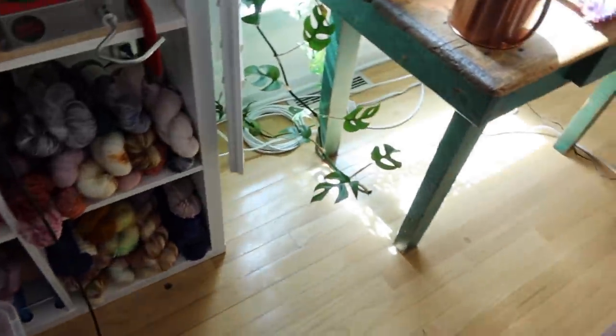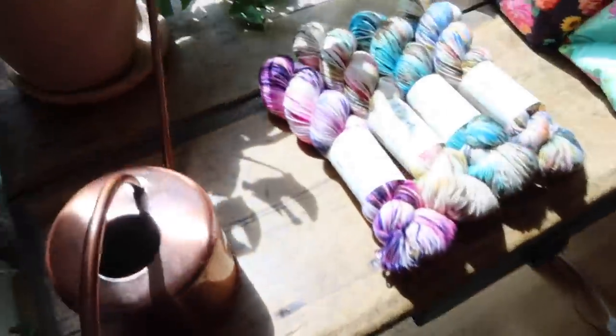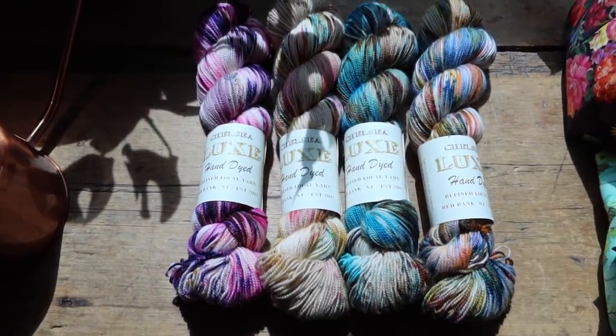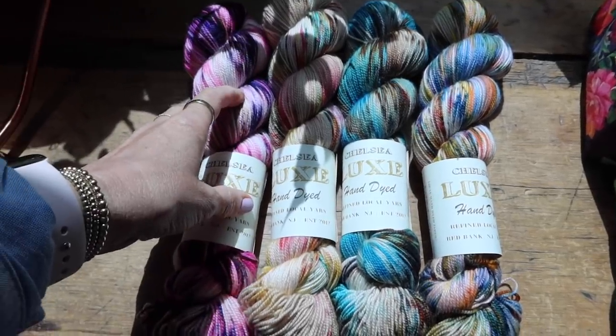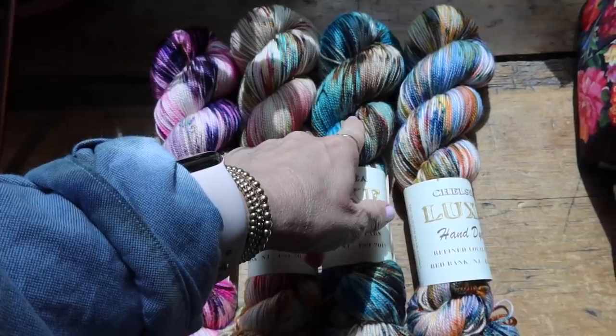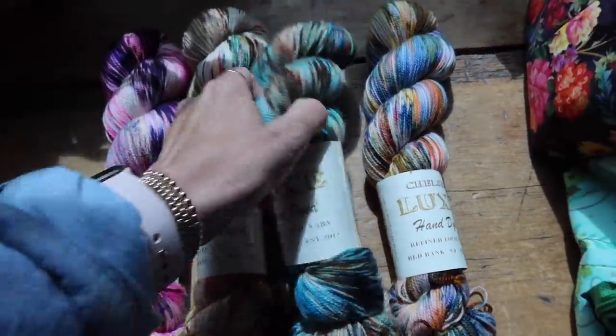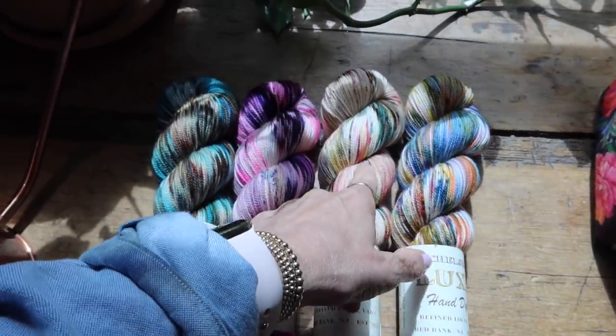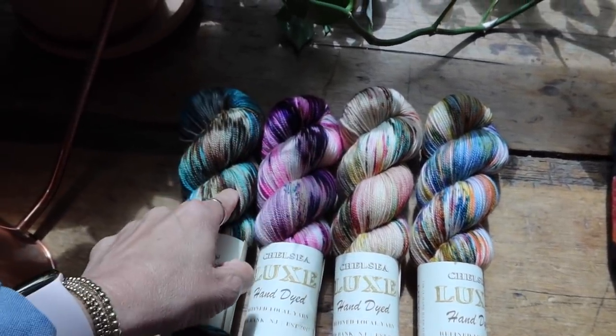Here, let me just move this. And then these are the four colors. Looks so weird, the sunlight in here. It was hailing like 5 minutes ago. Point Pleasant. Seaside Heights. I get confused because these are two S's. Wildwood, Point Pleasant, Seabright, and Seaside Heights. That's why.